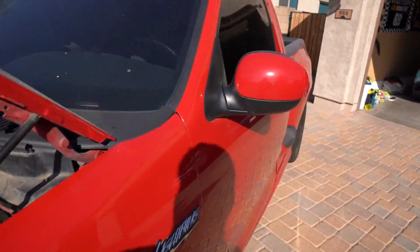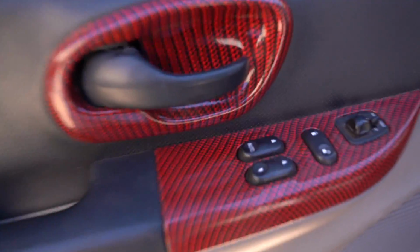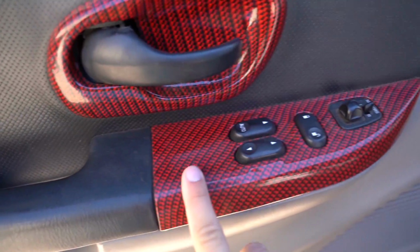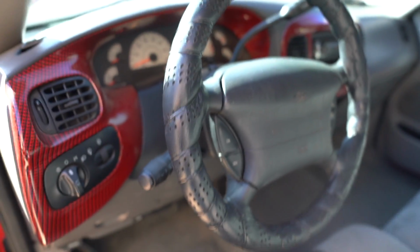If you go inside, you guys can see my friend hydro dipped, I believe that's what it's called, all this red. It's like a red, almost fake carbon fiber look. It's pretty cool looking. But yeah, 110,000 miles.